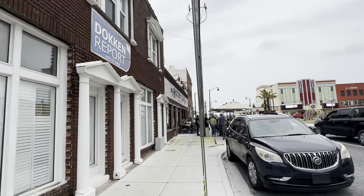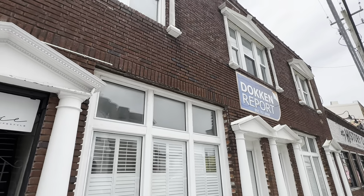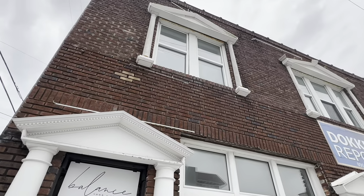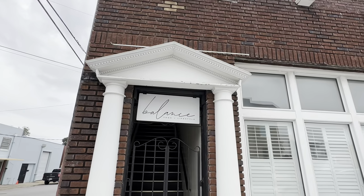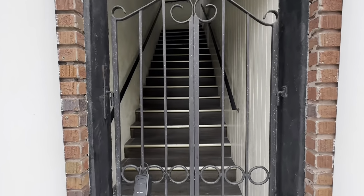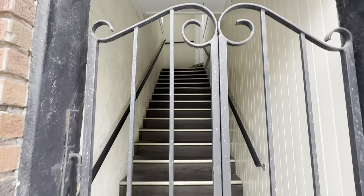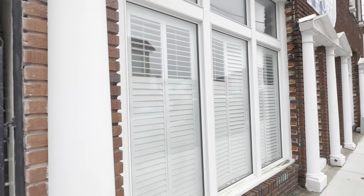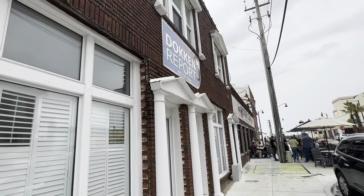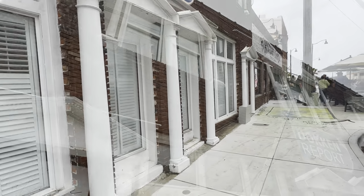And behind me, it says Doakin Report over the door, but this is a very ornate old building. I guess you'd say it has a lot of charm, but again, a stairway leading from the sidewalk up to upstairs. Really a neat looking old building if you enjoy old buildings. Like I do.